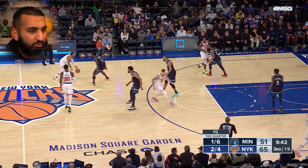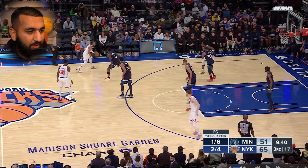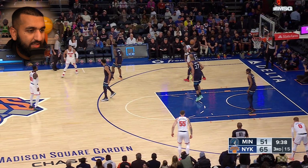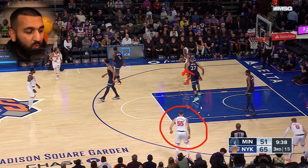So here, the Knicks do a great job of realizing OG is guarded by the smaller Mike Conley. So they give him a post-up. Now, as he receives the ball, he instantly is scanning the floor, looking for his teammates, because he's going to see Rudy Gobert coming across to help and double team, leaving Isaiah Hartenstein wide open.